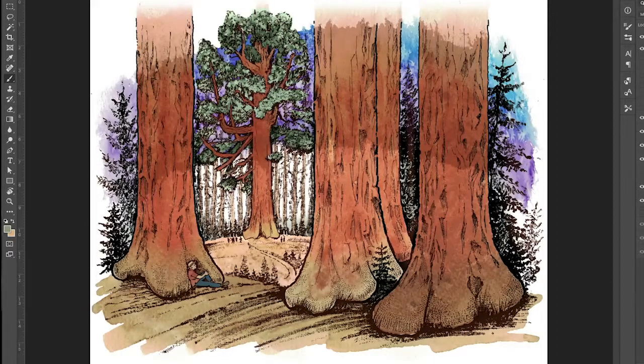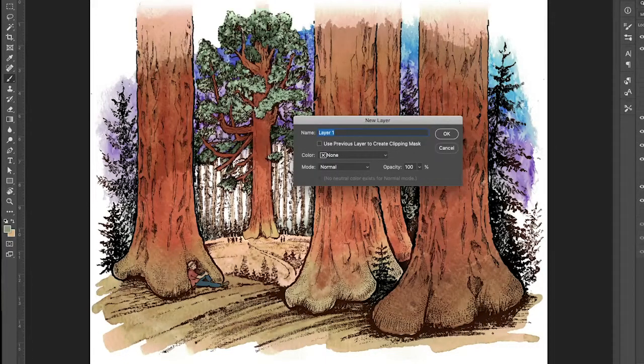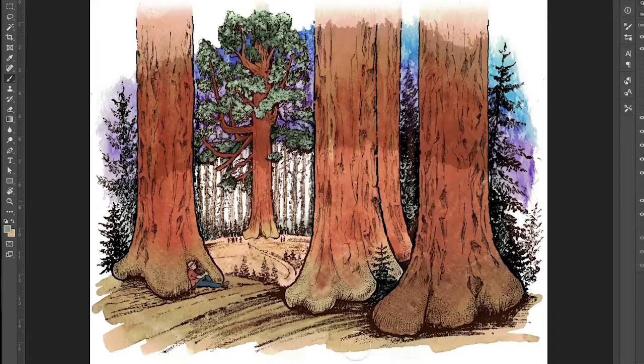Now I want to highlight the roots of the tree. So what I'm going to do is make a new layer again, highlight roots. Now on these redwood trees, you know, these trees are so impressive. They have these big, gnarly roots. Not all of them, but a lot of the mature ones have these big, gnarly roots. And actually it reminds me of a huge cat paw, just digging into the ground, holding up the tree. So I'm going to use the lasso selection tool.